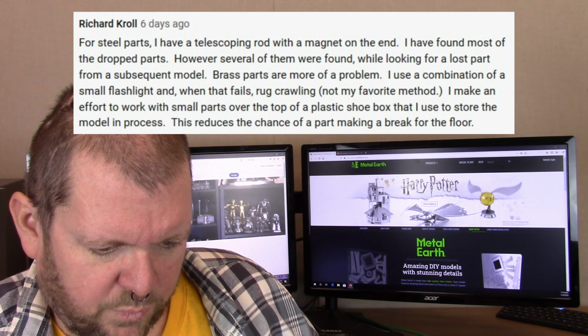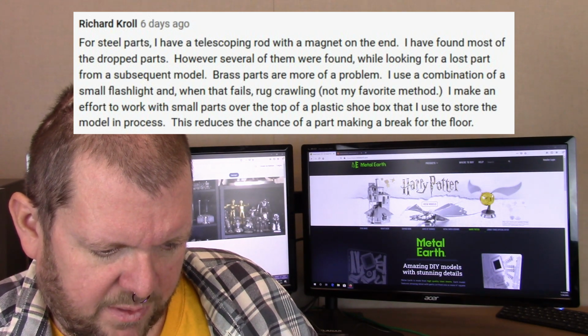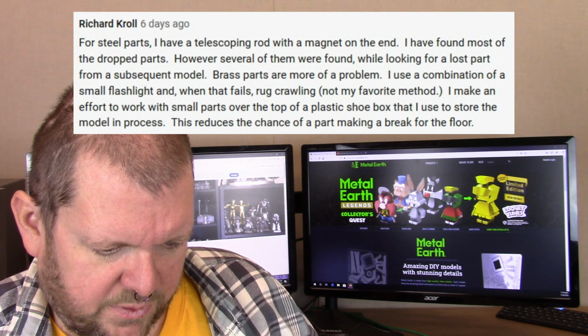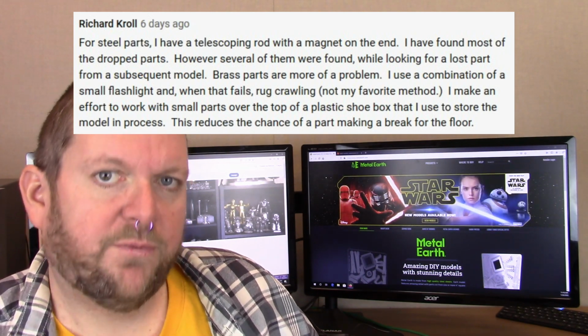I make an effort to work on small parts over the top of the plastic shoebox that I use to store the models in process. This reduces the chance of a part making a break for the floor.